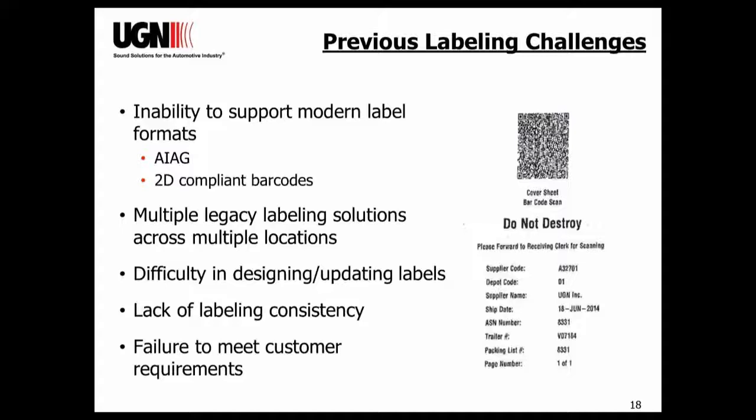On the slide here, that is a picture of a 2D barcode, and that's one of our challenges that we did have with our previous labeling solutions. We also had multiple legacy solutions across multiple locations. So even though we had one that was part of our legacy system, we also had other ones at each manufacturing site, either running on a PC or something like that. So there was difficulties in never having the correct formats or only having one format.